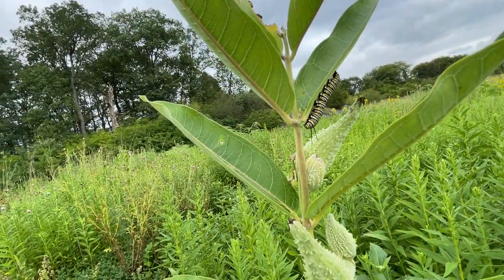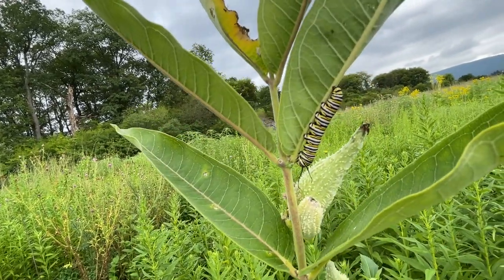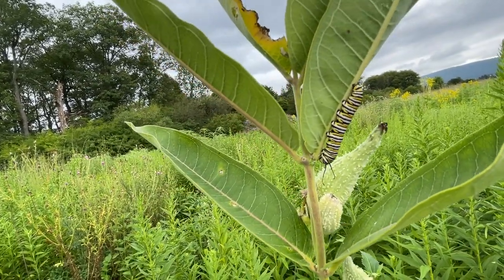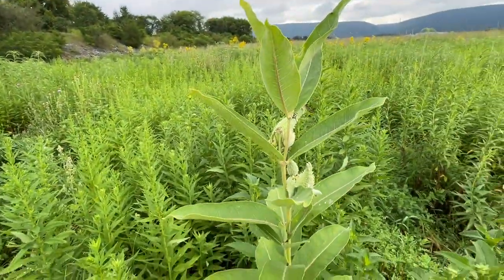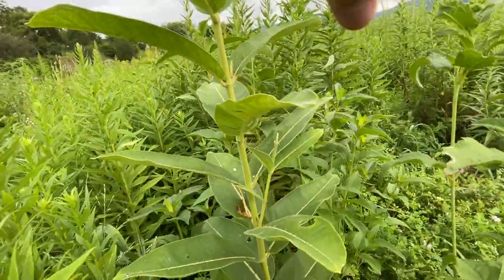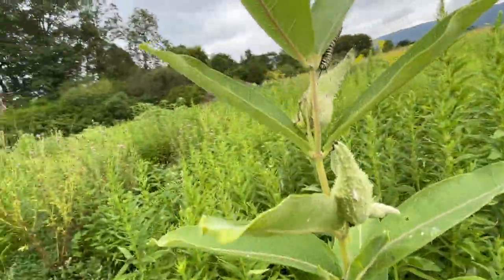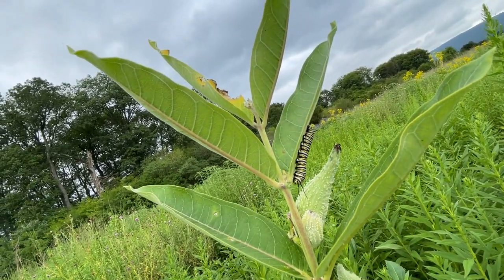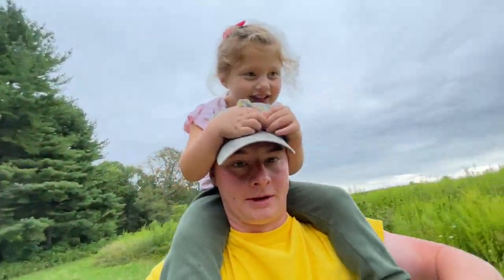Is what we're looking for. That's a pretty large monarch caterpillar. I'll bring it to you, sweetie. We found one caterpillar, and he looks like a very hungry caterpillar. I got my helper on my head. All right, let's do this thing.